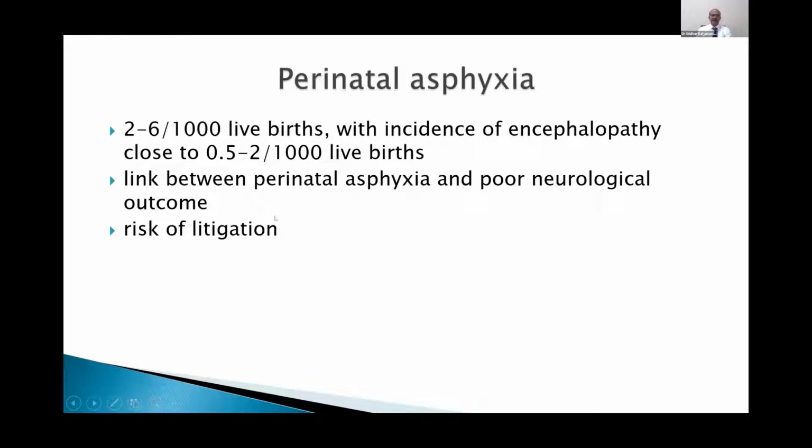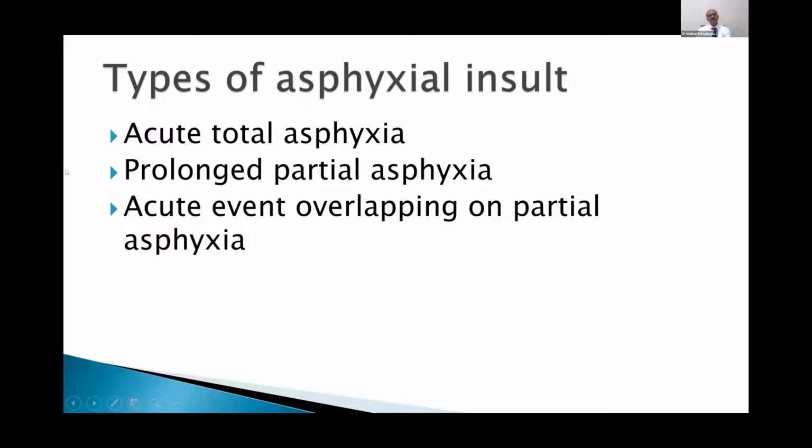There is a link between perinatal asphyxia and poor neurological outcome. And there is a resulting risk of litigation, which all the obstetric teams and hospitals are worried about. There are three main types. You can have acute total asphyxia. There can be prolonged partial asphyxia, and there may be an acute event overlapping on partial asphyxia. Even though we may not be able to differentiate exactly which category it comes in, the complex of issues that come up, the clinical presentation, the timing of onset of seizures, the findings on MRI, they may point the direction to which type this falls under.